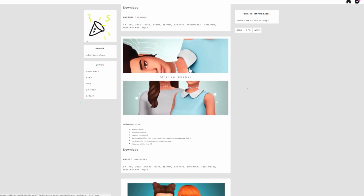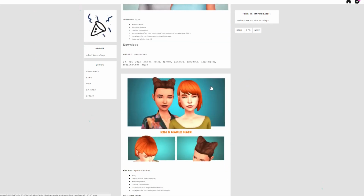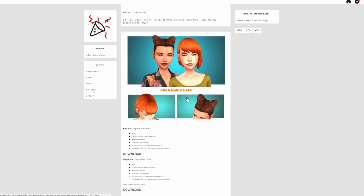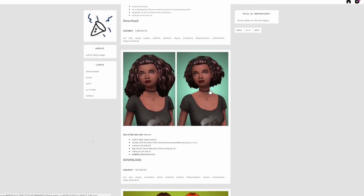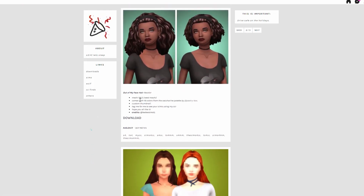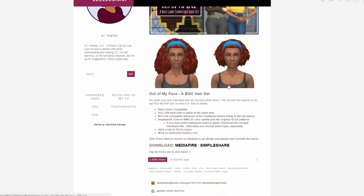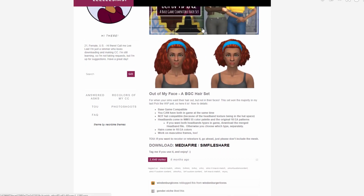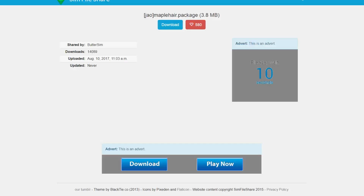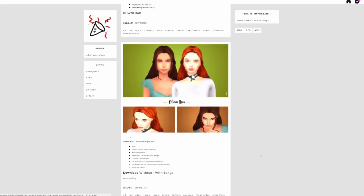What else is there while we are here? The Kim and Maple hair. I actually like both of those. So I'm going to download them. I do like these ones too. I just want the originals though, because I'm not sure if I have them. I feel like maybe this was 6 months ago. I think I might have them then, because that seems like a really long time to be out and for me not to have them.